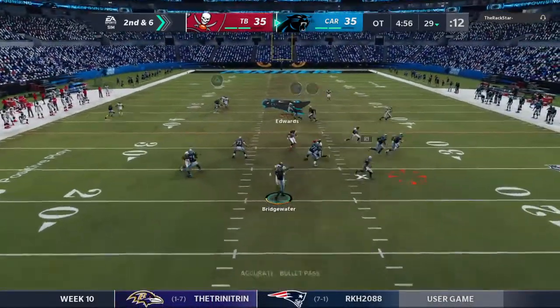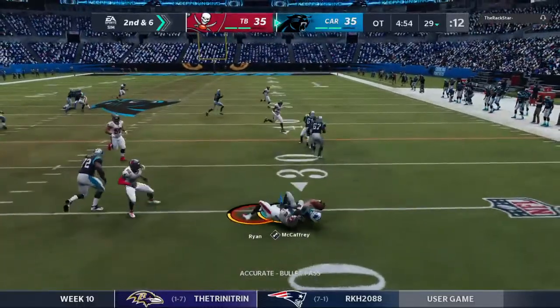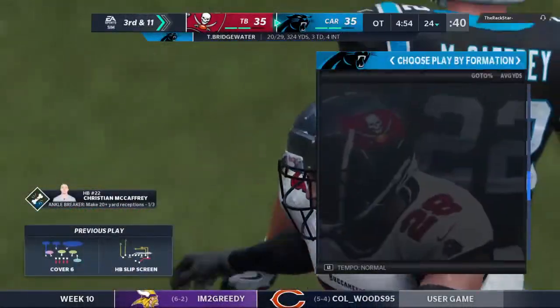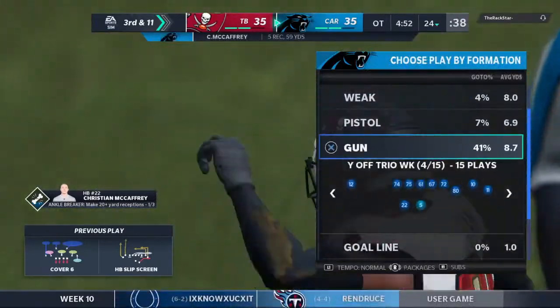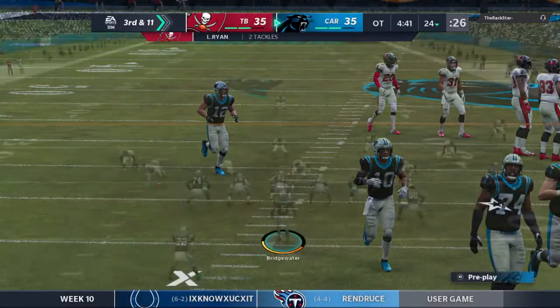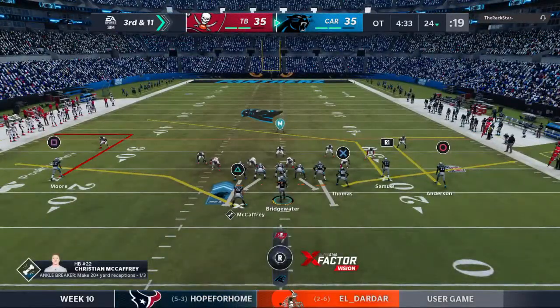Now the first throw in overtime for Bridgewater. They'll set up the screen to McCaffrey. And he will lose yardage and be backed up to the 24. Call that a loss of 5 yards on the play. And that's going to lead to a 3rd and 11.